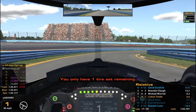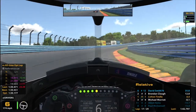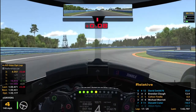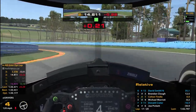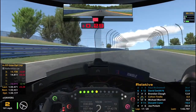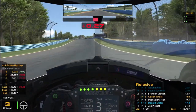You only have one tire left remaining. Actually out ahead with P2. Make them do the work. Tires not gripping quite as well. Remember that. Remember how this works. Apparently we did good pit stop wise. So we overtook the second place guy. Just gotta not let that pressure get to me. Okay, Colton. Your water temperature's creeping up.